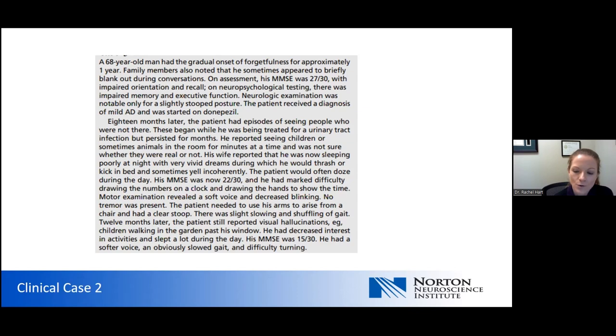and then about 12 months later, still reported having visual hallucinations, children walking in the garden. He had decreased interest in activities, slept often during the day, and now at a year later, his MMSE had dropped to 15. And again, some of these motor symptoms, a softer voice, slowed gait, and difficulty turning continued to progress.